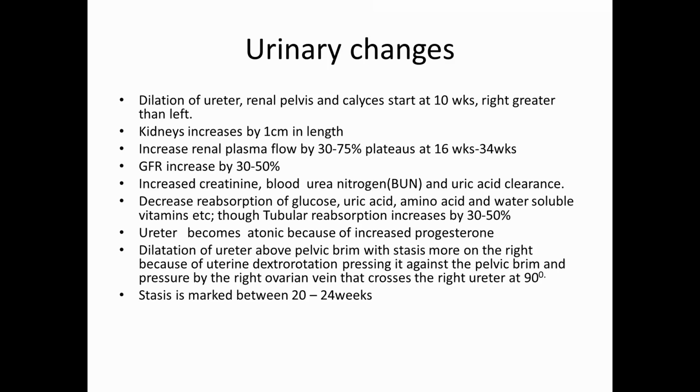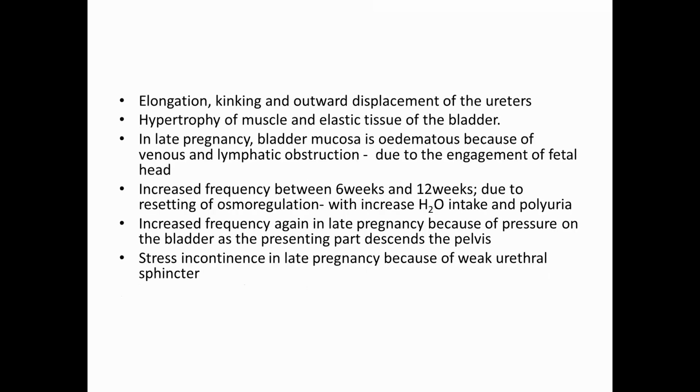Then dilatation of the ureter above the pelvic brim with stasis more on the right because of the uterine descending rotation pressure, because there's what we call dextrorotation of the uterus on the right. So maybe the effect might be more on the right. So the stasis is marked between 20 to 24 weeks. Then also elongation, kinking, and outwards deviation of the ureters, hypertrophy of the muscle. So these are some changes in pregnancy, but just know that there's increase in renal blood flow and increase in glomerular filtration rate in pregnancy.